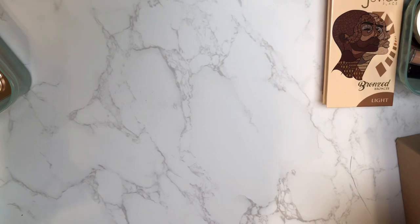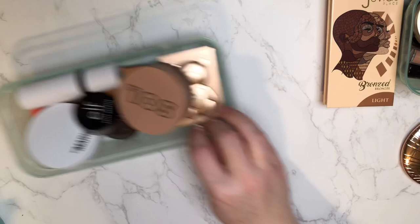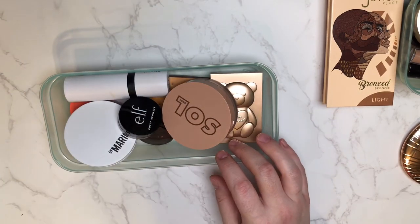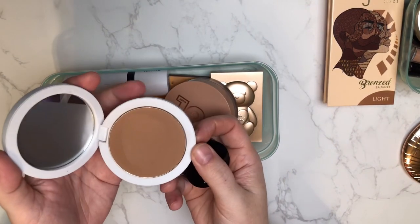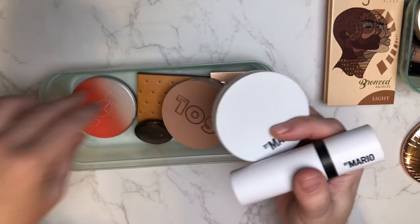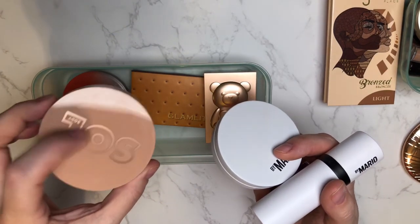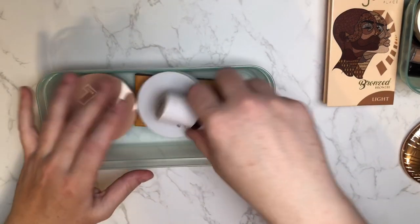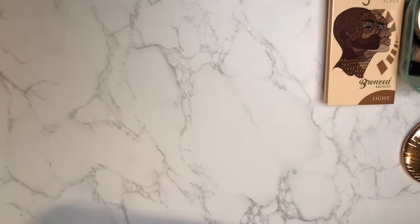So let's see. Move this box. So these are the ones that I ended up decluttering. We're just tossing this one because I'm not gonna sell that to anybody. That's gross. We have the e.l.f. putty bronzer. We have the brand new medium light Makeup by Mario. We have the light Makeup by Mario. We have the Item Beauty, the mini Becca that I'm just gonna throw in with an order, the brand new Soul Body in light, the Glam Light face palette with the highlighter, and then the Too Faced bronzer. These are all going to be going to a new home, hopefully soon.